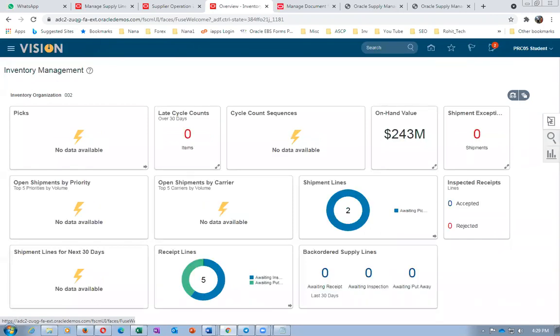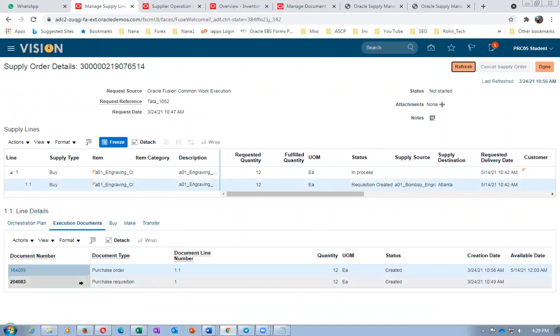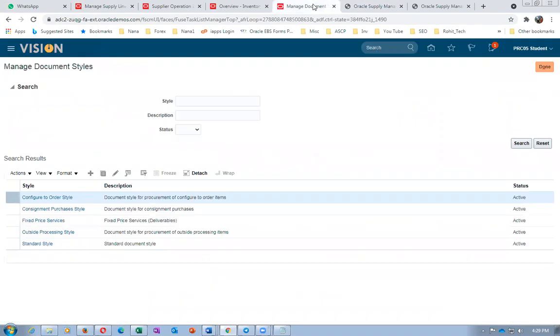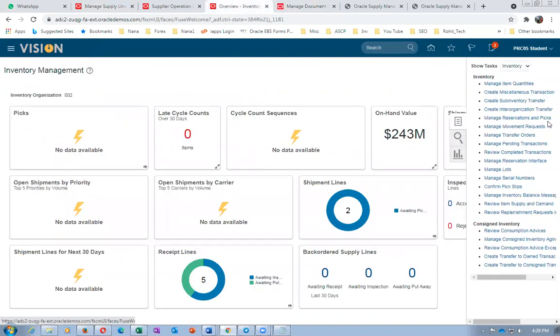Click on it. Once the purchase order is made on this place, the requisition is created. If you refresh it, you can now see the purchase order number also. In the supply orchestration, we can see one more line is added on this, and the purchase order number is also there. Now we go to inventory management. Are there any shipping documents for the OSP? Yeah. Shipping documents of OSP is very important.